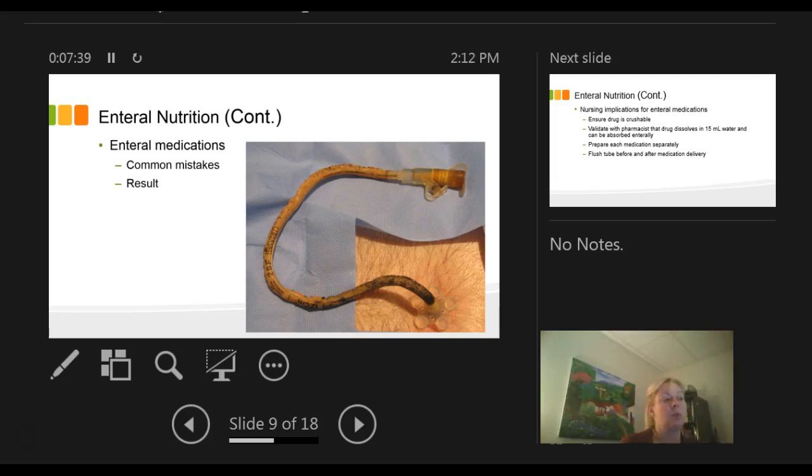And then it can get so clogged up that they need to replace the entire tube because you can't get it unclogged. There is an old method that used to be done years ago to put Coca-Cola through it. Most hospitals won't let you do that anymore because that's been known to break all that up.